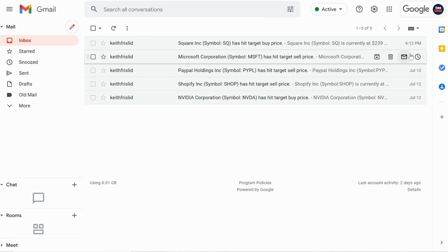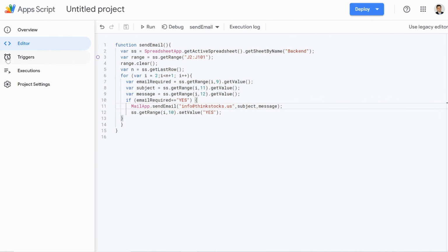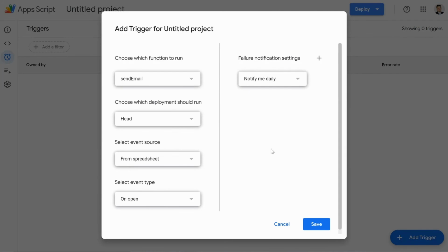That's us hitting run. So that's why I got it at 6:12 p.m. But how are we going to send it at 7 a.m. when I want it right before I wake up? Well, we got to go back into triggers. So you could X out of this. And if you go right here to triggers, click on that, go to add trigger.